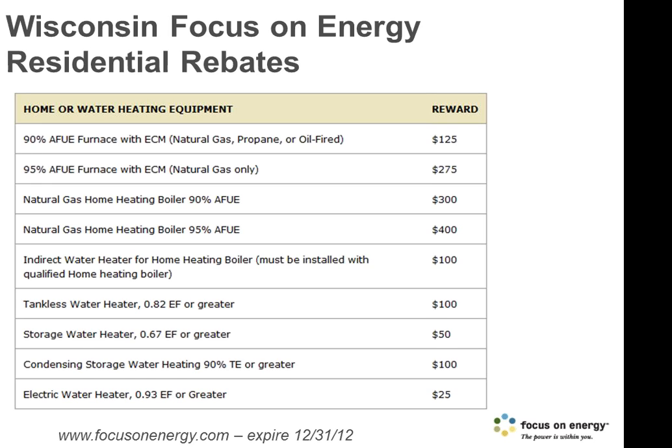It's generally a statewide program up there. Focus on Energy is the name of it. The website's focusonenergy.com. Those rebates also expire December 31st. So basically, kind of as a rule of thumb, Indiana, Michigan, and Wisconsin rebates generally expire on December 31st each year, and Illinois rebates generally expire on May 31st each year. And in almost all cases, the programs renew themselves each year with some tweaks to them.